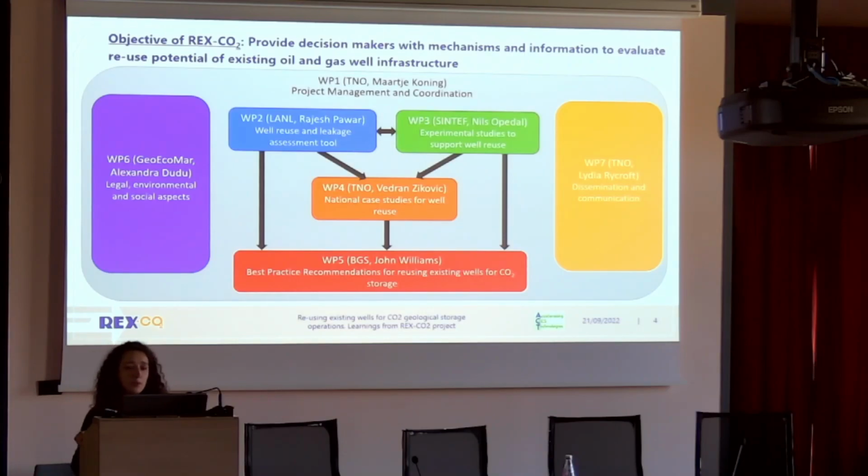The main objective of REC-CO2 was to provide decision makers with mechanisms and information to evaluate the reuse potential of existing oil and gas well infrastructure. Our work was divided between 7 work packages, a few on technical issues, and 1 on non-technical issues. The technical work packages were focused on tool development, experimental studies, national case studies for well reuse, and of course, best practice recommendations. And the non-technical aspects were related to regulatory environment and social aspects. This is the work package that I have led.